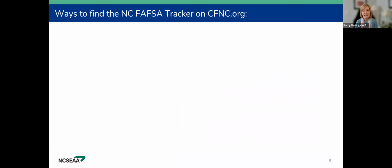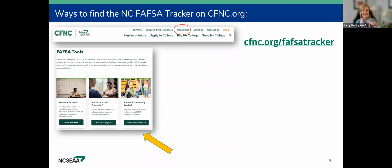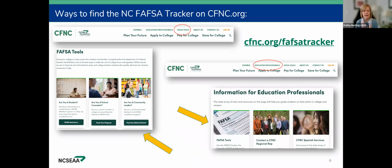Okay, so there are three easy ways to find the FAFSA tracker. First, you can just use the shortened URL cfnc.org/FAFSAtracker. The second way is at the top of CFNC, we have now added FAFSA tools. So if you click on that, that will take you to the sorter page, and you can click on the community leader box, and that will take you straight to the FAFSA tracker. And the third way is you can also click on the education professional section. That may be where you go for some of your other tools. The very first box you'll see now is the FAFSA tools, and you can get to the tracker from there.